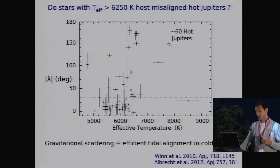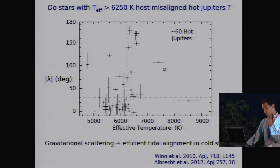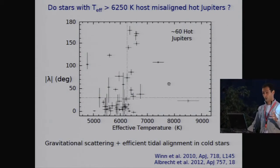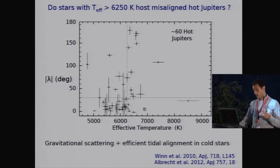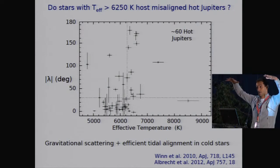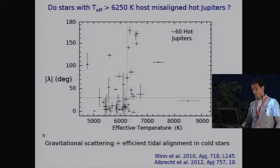Now, this has been done for about 60 hot Jupiters, and what was first spotted by Josh Winn is that there seems to be a lack of aligned systems for temperatures hotter than 6,250 K, while for cold objects you have mostly aligned systems. How this was explained is that if you assume that planets migrate through gravitational scattering, then the obliquity is damped by tidal interaction with the star. Tides are more efficient around cold stars than hot stars. So a planet that starts with a misaligned orbit will see its spin-orbit angle go down faster on the left side of the diagram than on the right, simply because tides are more effective there. But there is an issue.